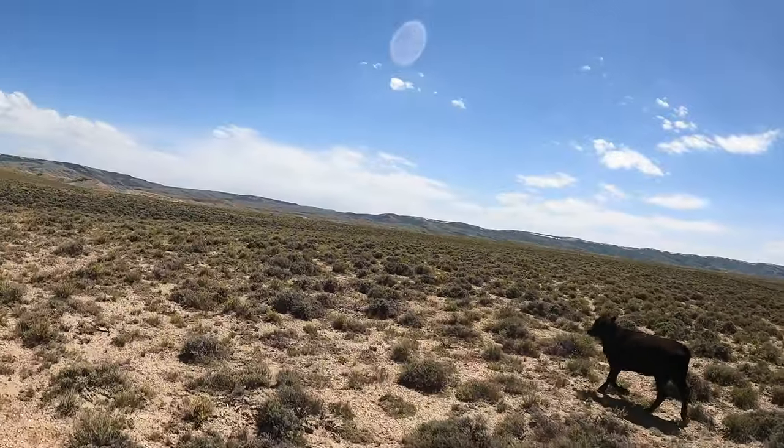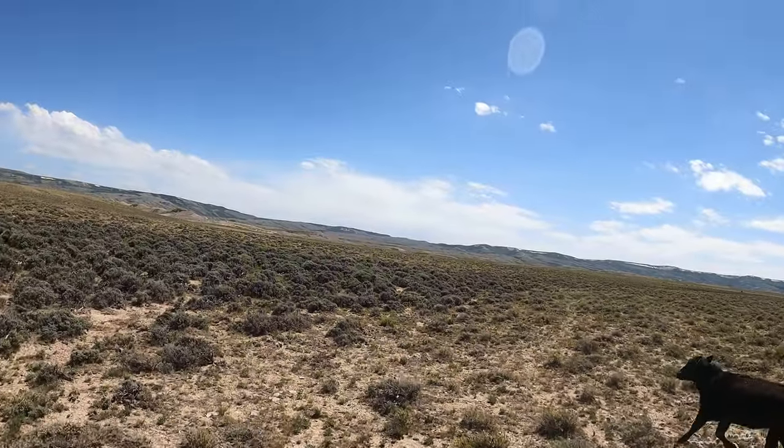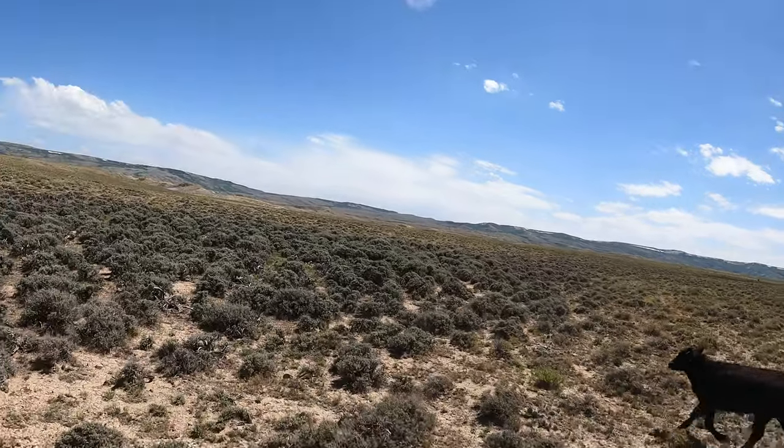See the truck. Maybe when we get through this little spot of sage, we can get her.